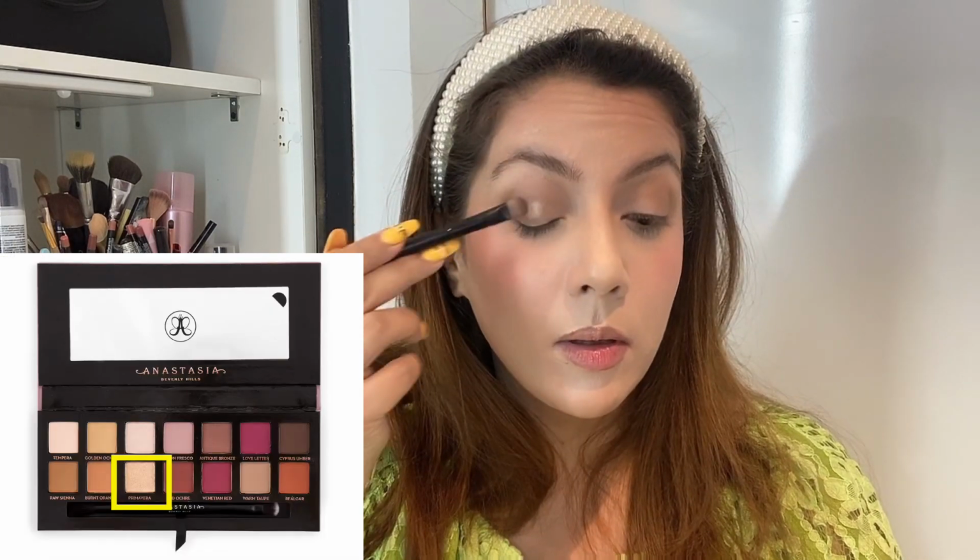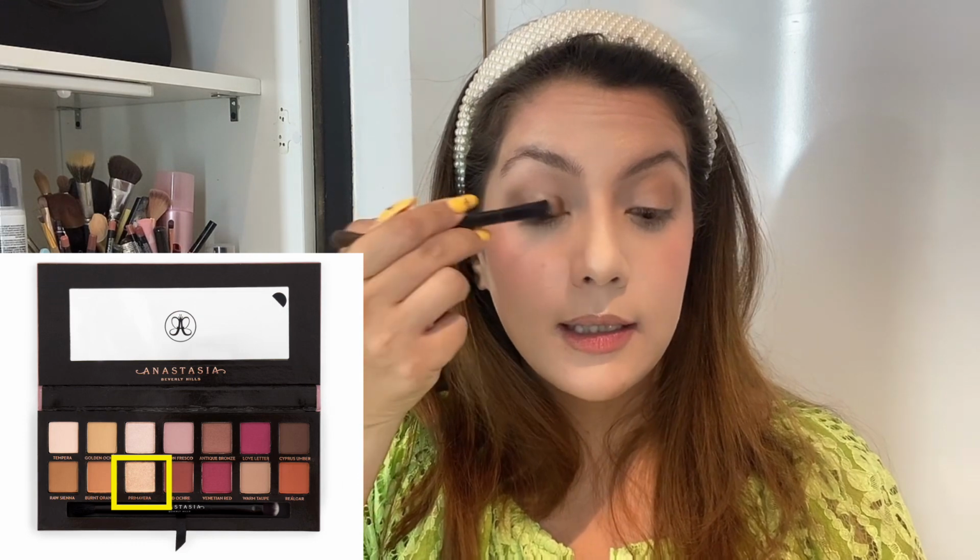Now comes the fun part, talking about maintaining the glow wherever. So I feel that if you want to add a pop of glow, you need to focus on the lids. So I'm not bothering to change my brush. I am just going to take this and I'm going to go in with this shade. It's called Primavera. I'm just going to make it sit here.